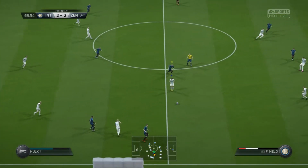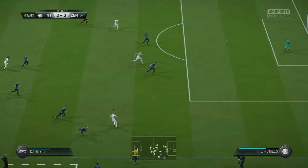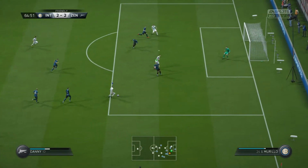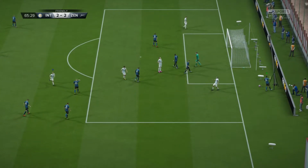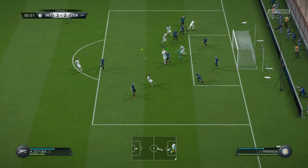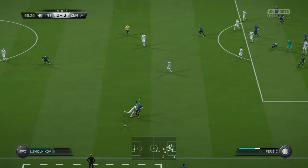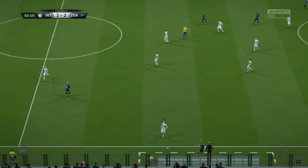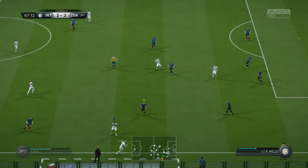Domenico Criscito. Hulk. Good place to win the ball back there. The interception was timely, to say the least. Goes for it with a fist. It's a strong tackle right by the touchline. It's the ball out for a throw. Hulk.